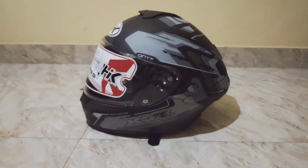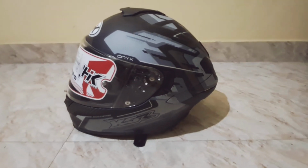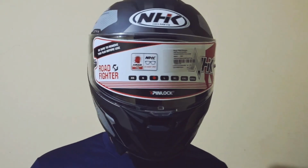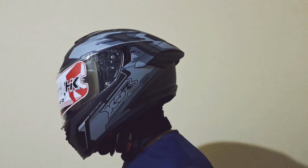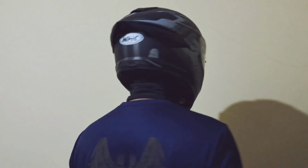It's crafted from an advanced Thermo Polymer. It feels lightweight yet incredibly rigid. The first thing you'll notice is the aggressive aerodynamic profile. That sharp chin bar and the integrated rear spoiler aren't just for looks. They're designed to stabilize your head at higher speeds. However, a quick heads up, NHK explicitly states this model is tuned for street use, not the professional racing track.